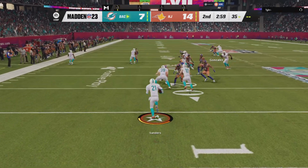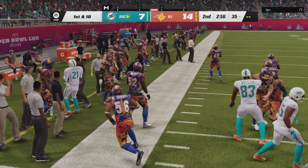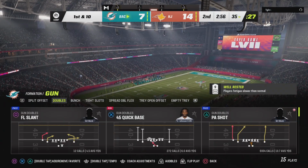This will be fielded inside the 5. Now a crease here as he's past the 30. And pretty good field position here. He's out of bounds right at the 35.